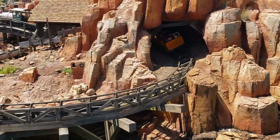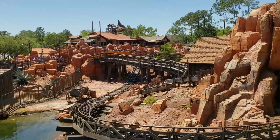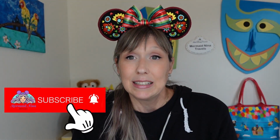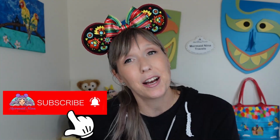This is like dropping and twisting and moving. It's pretty crazy. It's very cool. But yes, it is a coaster. It is very much a Disney family-friendly coaster where you don't want to take the littles on as their first ride. I'll tell you guys a little story.